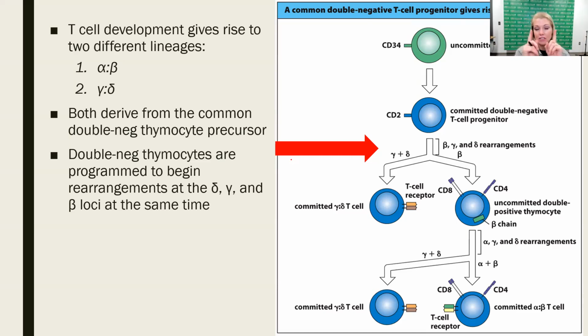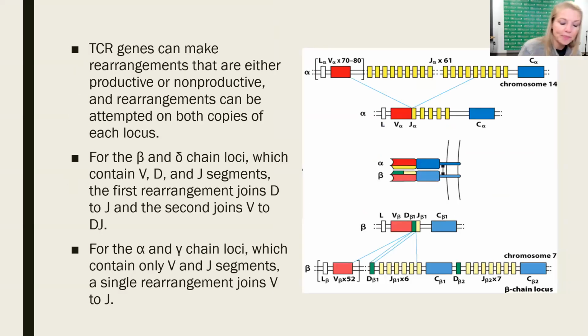And what will happen is the first thing is the beta chain and the gamma and the delta chains are going to start to go through somatic recombination. Let's look at what that looks like just to remind ourselves, because it's been a while. So here is our diagram that we can pull from chapter 5, where looking at the alpha beta chains, you could also substitute these alpha and betas for gammas and deltas, that's fine.